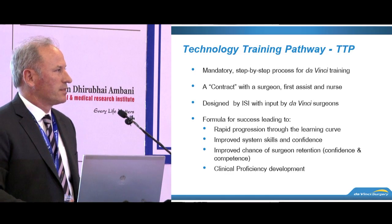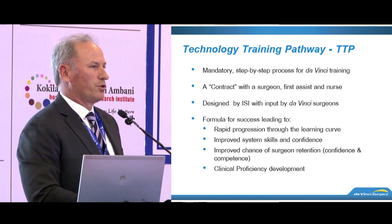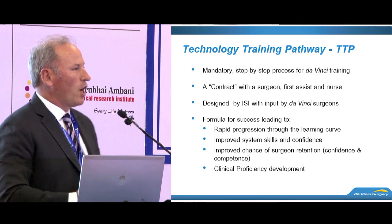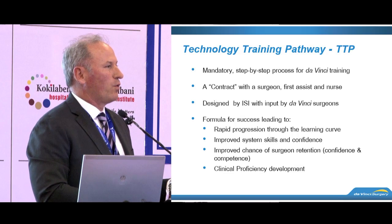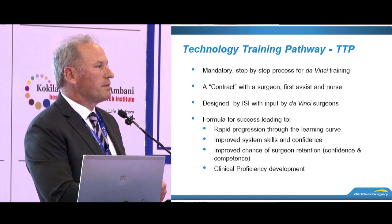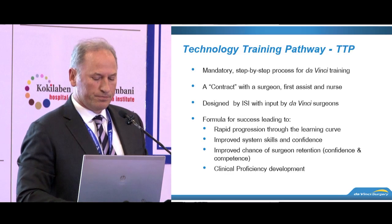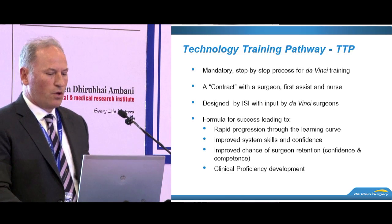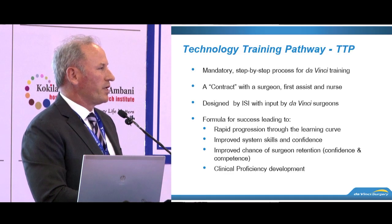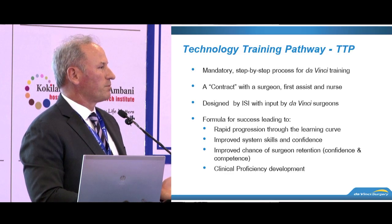So it is a contract, not a written legal contract, but really this is between you and your CSR, the individual who's going to be working with you, who's going to be your coach, who's going to help take you through this pathway so that when you get to your first case, you're ready to perform Da Vinci surgery. You've technically mastered the robot and you've had an opportunity to demonstrate that on live tissue. So this has been designed and perfected over 21 years, and a good majority of the actual technology that we work with on the live tissue has been developed by surgeons.